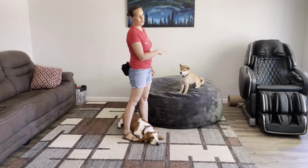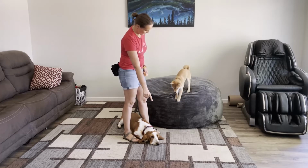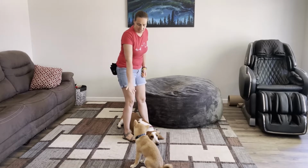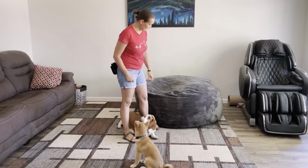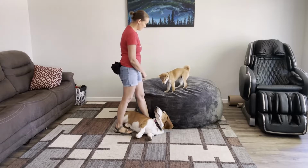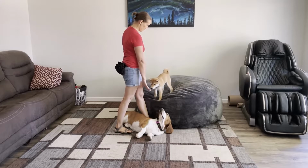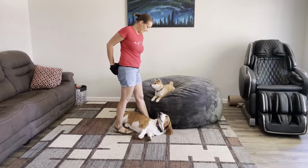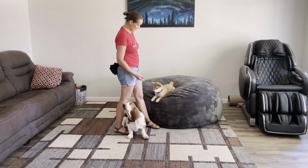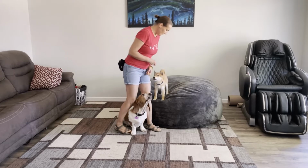And then when we have him jump on, then you get to have him jump off. So Taiko, off. Good boy. And off, which means all four feet back on ground level. Taiko, up. Good boy. Good. Down. Good. Stand. Good boy. Off.